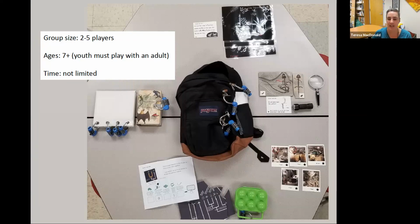And some groups take an hour as typical. Sometimes groups take 45 minutes. Sometimes groups take an hour and a half. And one of the things that we've seen people do is they play the game, but they actually stop and look at other exhibits and talk about how they connect to the game. So we wouldn't want to discourage that kind of thing.